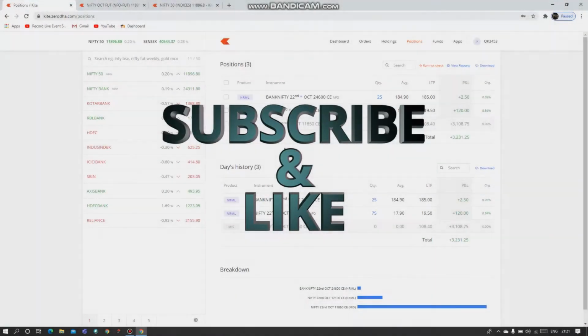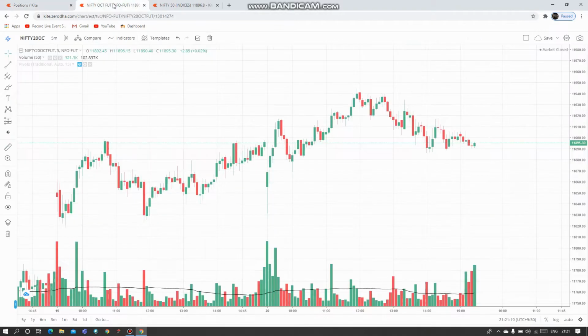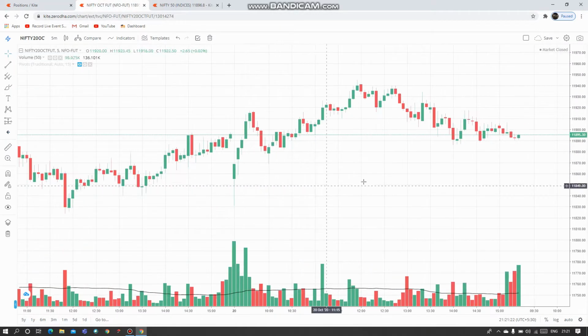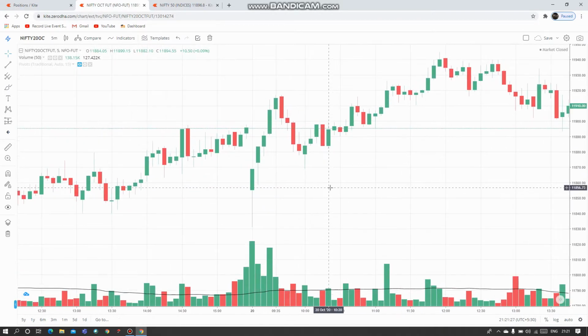Hello guys, so in this trade, which I took on options again, I usually trade options nowadays. It was on Nifty, and as you can see it was giving a profit of around 3000, and I'll show you the trade. So this is the Nifty 50 chart that's on my screen right now.